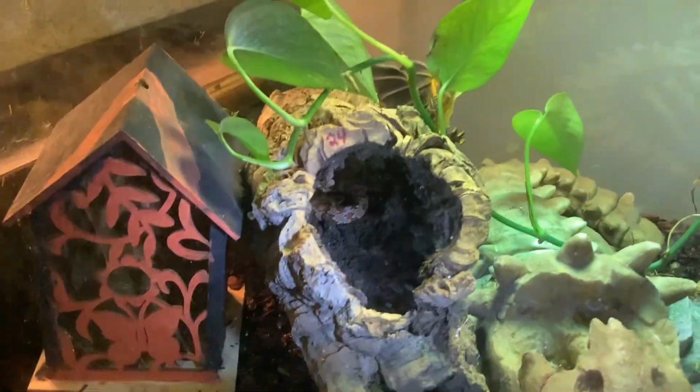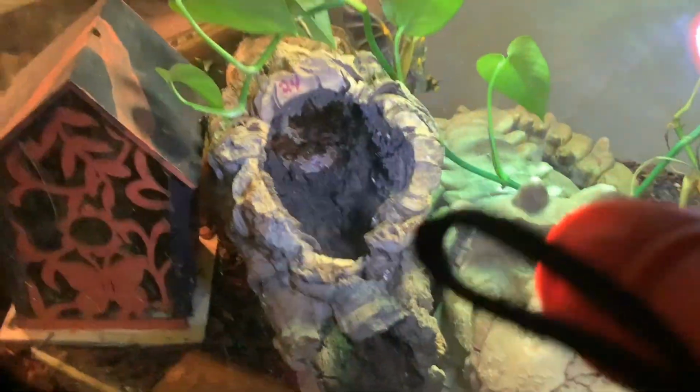There's this volcano that I painted personally. There's dead, and I think, yeah, he's right in there. Let me just get a flashlight. See him? There he is. I'm not going to take him out. I'm not going to take him out later. We fed him yesterday. Anyway, time for her enclosure, and she is basking.